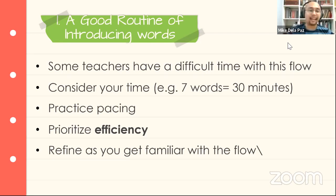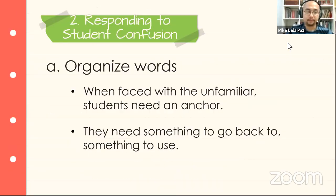Kasi ang dami nangyayari kasi na nakafocus sila sa words. So ideally, when you want to introduce words, around 15 minutes, ideally tapos ka na. Kasi hindi niya dapat kainin yung buong time mo. Okay. So you can refine as you get familiar with the flow. Okay, that's that. So if you have questions, yeah, sorry if I'm talking really fast. Yeah, kasi para ma-cover natin yung mga strategies pa.